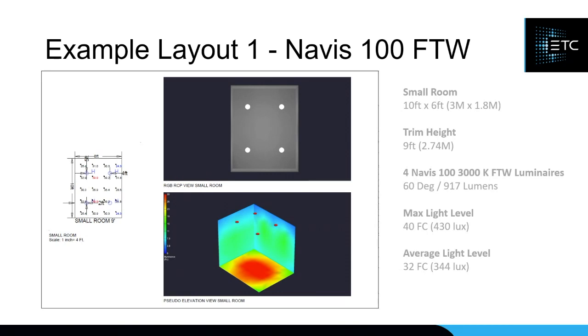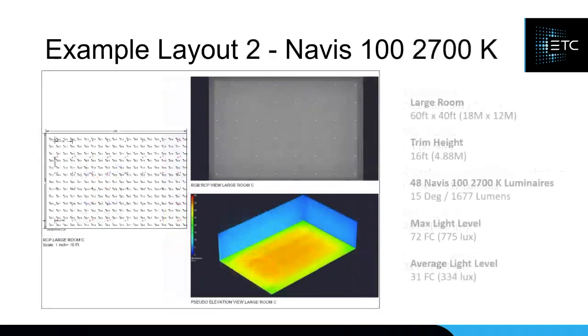So in this case, 4 Fade to Warm Navis 100s will give you that in a nice even coverage using the 60-degree beam angle. By contrast, if we go into a much larger room, a 60-foot by 40-foot room, 18-meter by 12, and a 16-foot trim height, and we use 48 Navis 100, 2700 Kelvin fixed white luminaires, then we're actually seeing about the same light level, 31-foot candle, 334 lux.